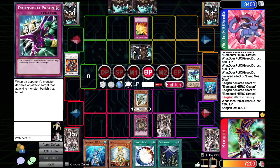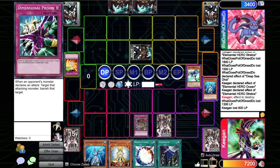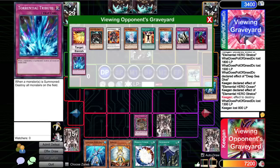Phoenix Wing Windblast. Oh, it's gotta be Tomato. It's gotta be Tomato, right? Like, that's the only thing it could be. Either that or it's the third Diva.